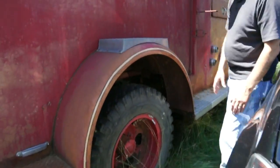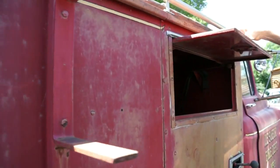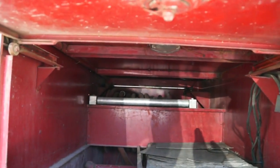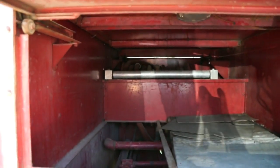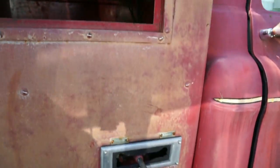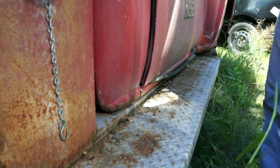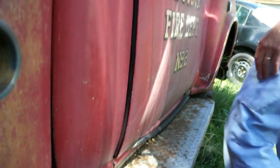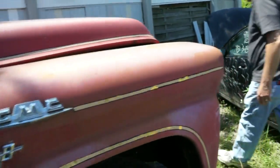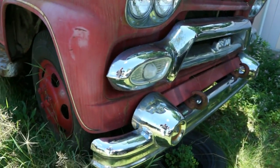It's got good tires. It's even got hoses. And a little bit of rust happening, but not bad. Come around the front. Bumper's still in great shape.